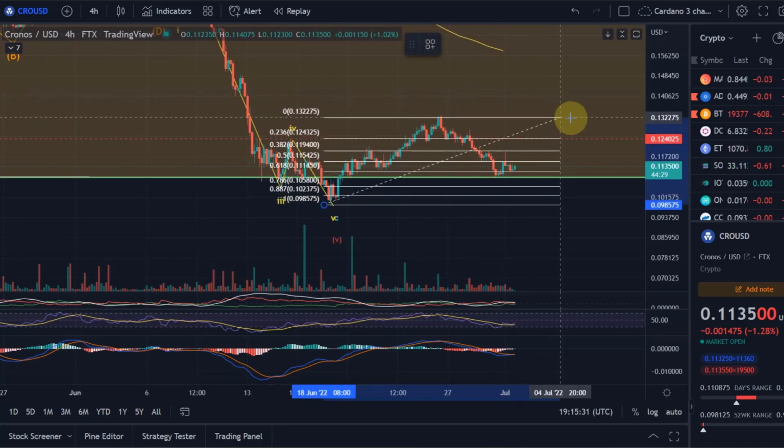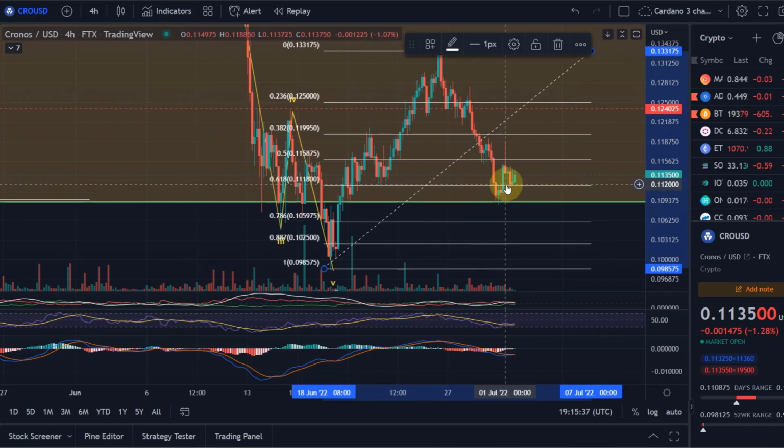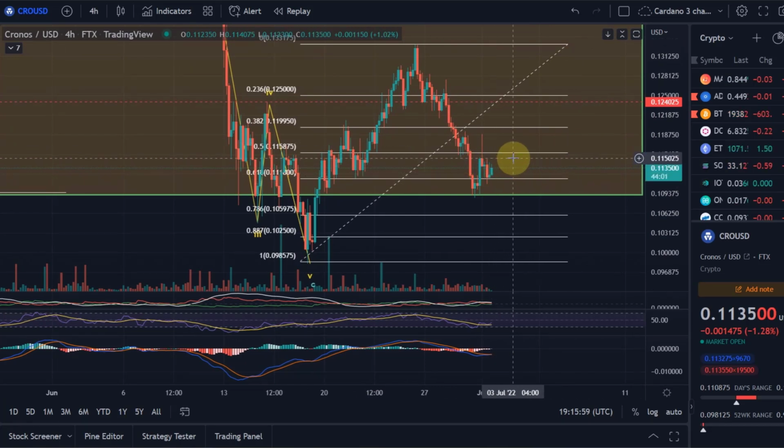If we take a look at the Fibonacci retracement levels, we can see that in this move, CRO came all the way down to the 61.8% fib level. It went briefly below it, obviously touched that higher level, the 88.7% fib level of the larger corrective wave, but then bounced off and found support here on the 61.8. So there are a few levels now of relevance. This is the 4-hour chart, but a move above this closed candle at 11.5 cents, in my opinion, would indicate further upside. And then a breakout below 10.9 cents would indicate lower prices, all the way down to 9.8 cents.